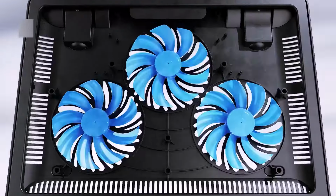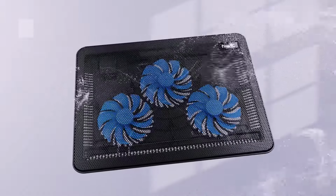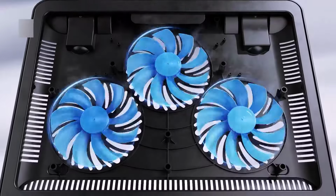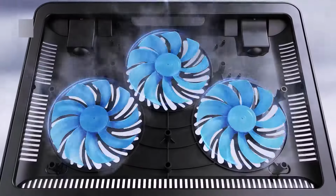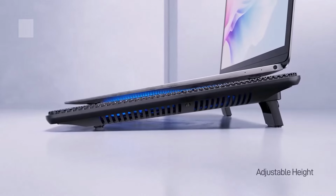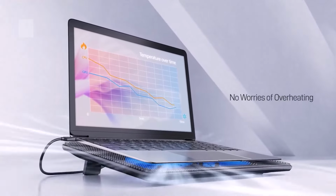Are you tired of your laptop overheating? Introducing the Laptop Cooler Cooling Pad. With a high-speed fan, it keeps your device cool and running smoothly. Designed for laptops of different sizes, it also works with various devices. Featuring 2 USB ports and an adjustable height for maximum comfort. Stay cool and boost your laptop's performance today.